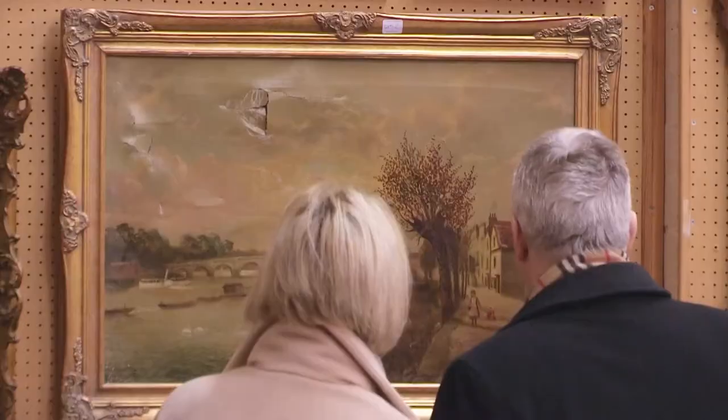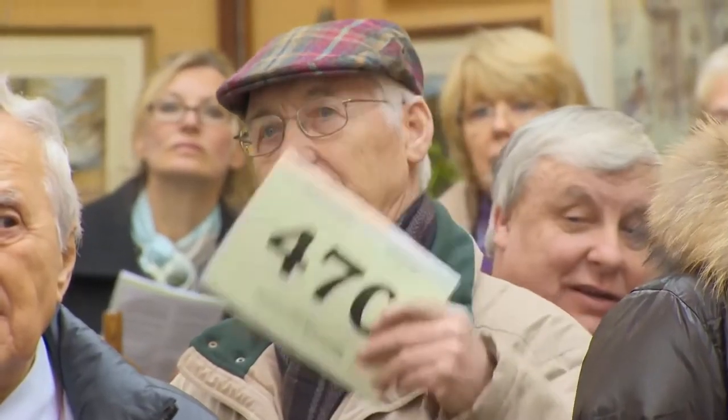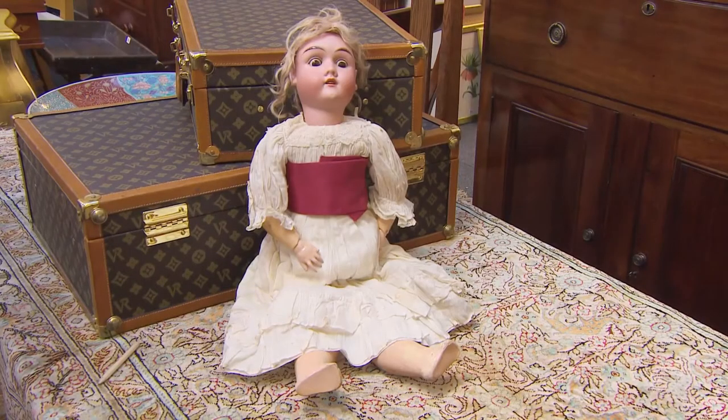Let's hope the folk in the auction room don't find the doll as scary as Laurie's son does. You sat down with our dealer, Henry. He offered you £85. You turned that down. You're gambling. You're here in the auction.